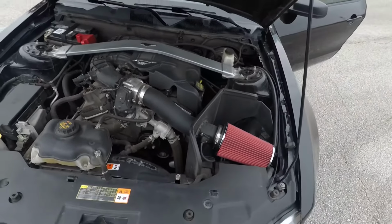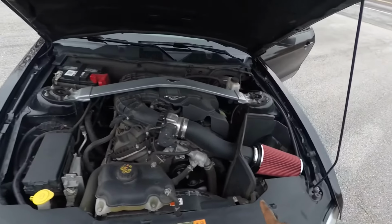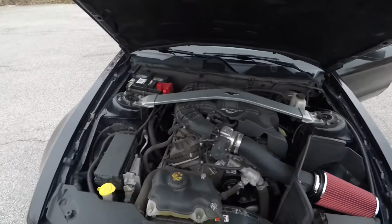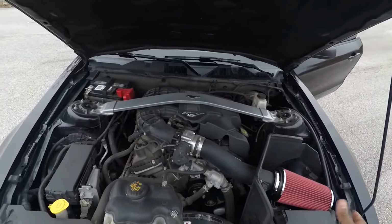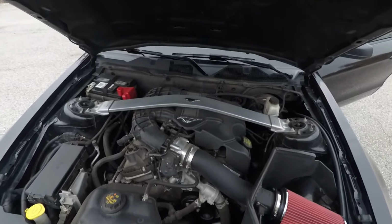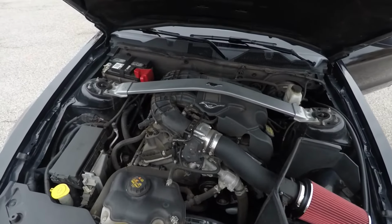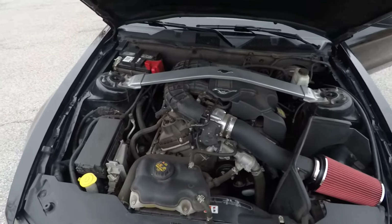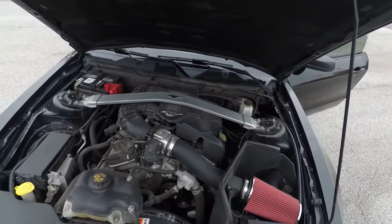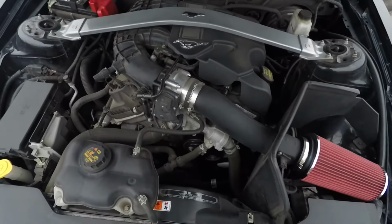So stock, in case you didn't know, these cars came with 305 horsepower, 208 foot-pounds of torque. But since the car does have the intake and does have the throttle body, I'm guessing it probably makes somewhere between 330 to 340 at the crank. I don't know what the wheel horsepower would be. I know that American Muscle did a dyno with these cars after being tuned, and it made 36 more horsepower with just the tune and no other mods. So I'm assuming with the mods that I have, I'm estimating on the low side, I should at least be at 330 or 340 to the crank. I'm specifying to the crank, not to the wheels, because I have never dynoed it.